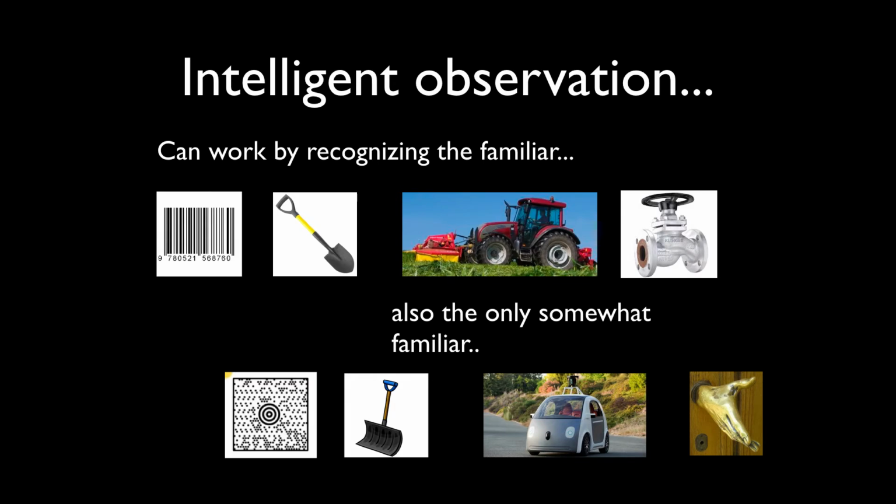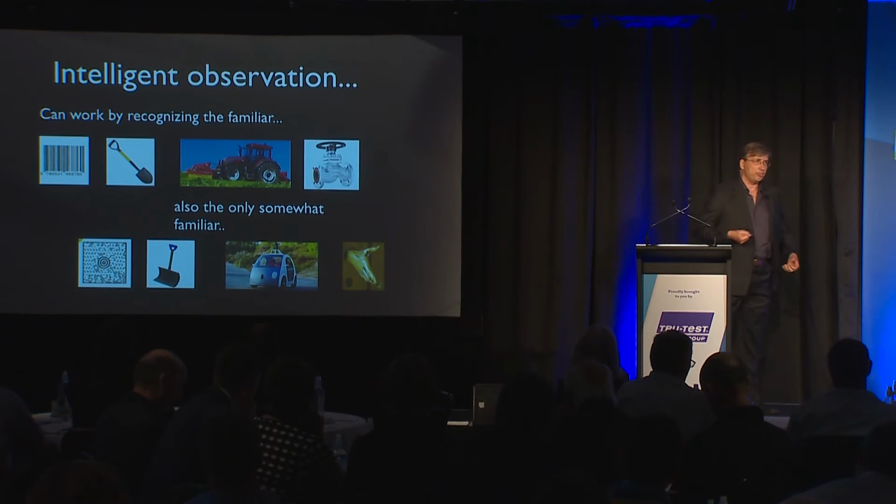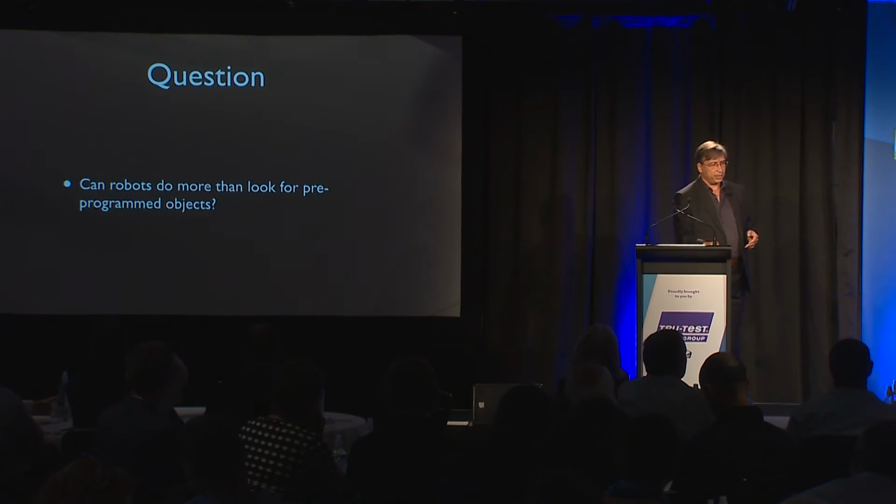So recognizing familiar things, whether they're barcodes or shovels or pictures of machinery that we have, those things we can basically build simple machines to do. And when I say simple, I mean gigantic computer vision machines that weren't possible just 5 or 10 years ago, but they're now thought to be relatively known technologies. And even things that are only somewhat familiar, funny looking barcodes that don't quite match our template, or snow shovels. That thing on the bottom left is a snow shovel, very familiar to Canadians, probably less so here. Or vehicles that don't actually fit the normal template. That stuff we know how to deal with.